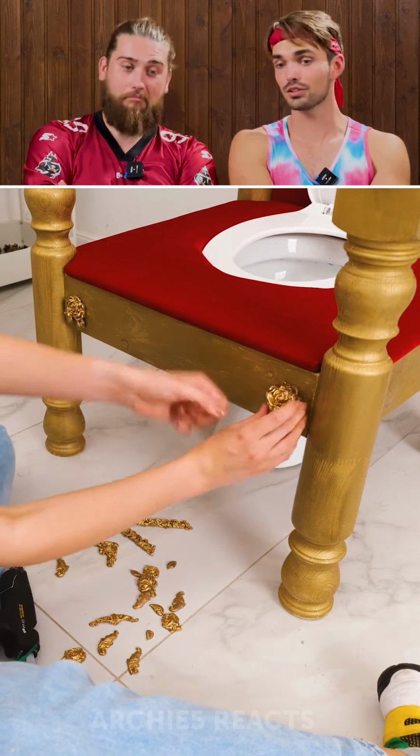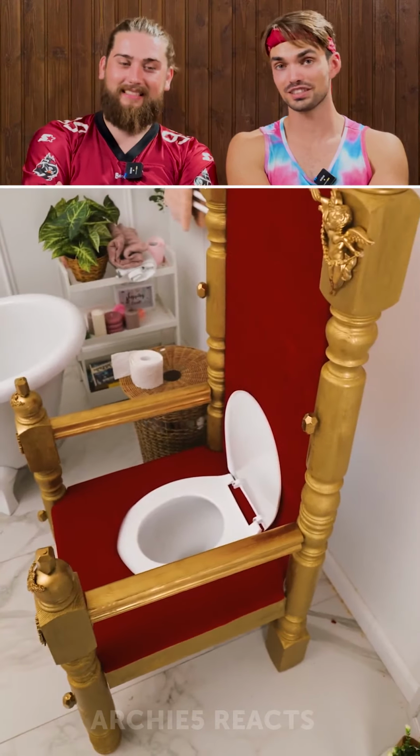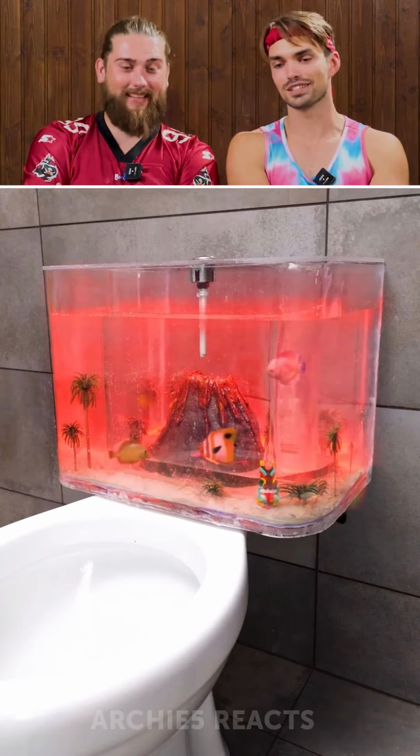Okay. It looks cool now. Yeah, so fancy. Definitely still a little bit worried about the actual function, but it looks cool. I want to see someone sitting on it, not doing the business, but they skipped that part. They just skipped that. No one can sit on it.